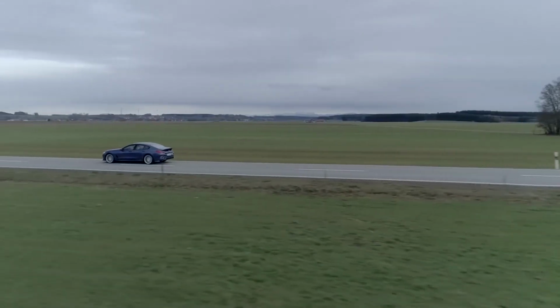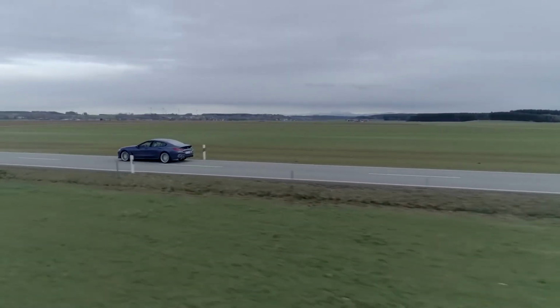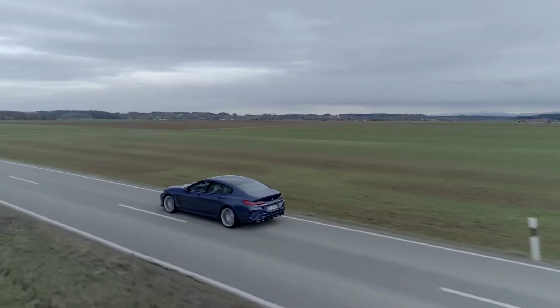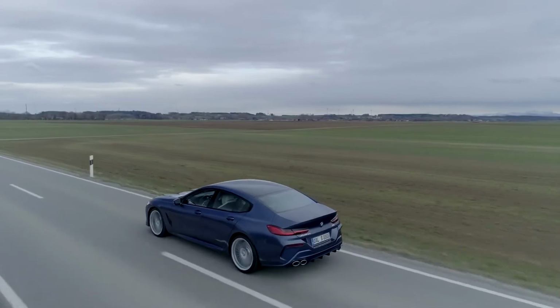The sprint from 0 to 100 kilometers per hour, which is just above 60 miles per hour, takes just 3.4 seconds. And the top speed lies at 324 kilometers per hour, which translates into 201 miles per hour.